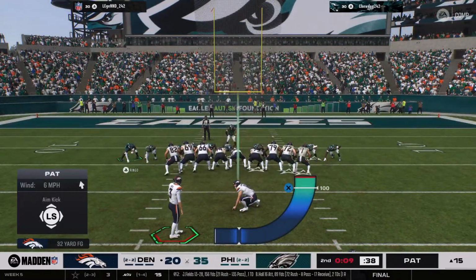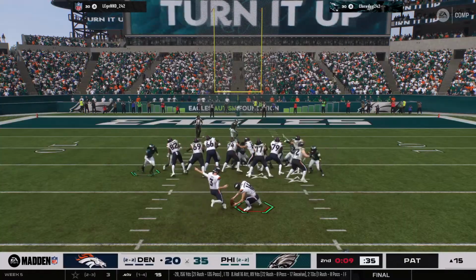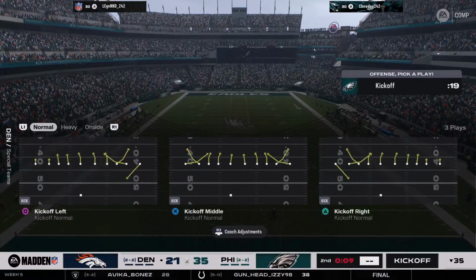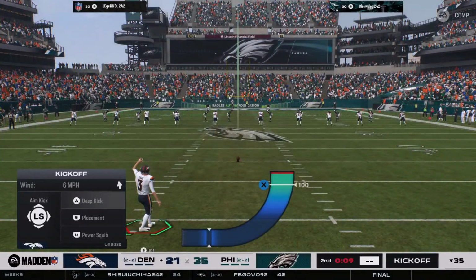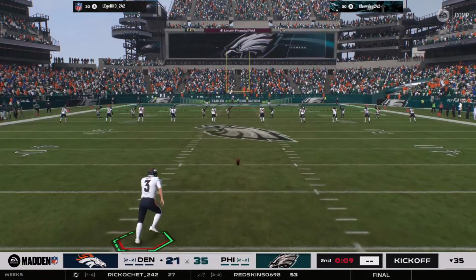Lutz will look to add the extra point. And the lead will be cut down to 14. Makes the score Eagles 35, Broncos 21. Will Lutz to kick off for the Broncos. So not much time to work with here.